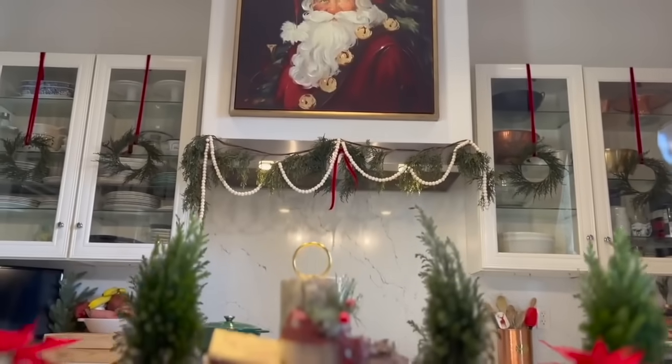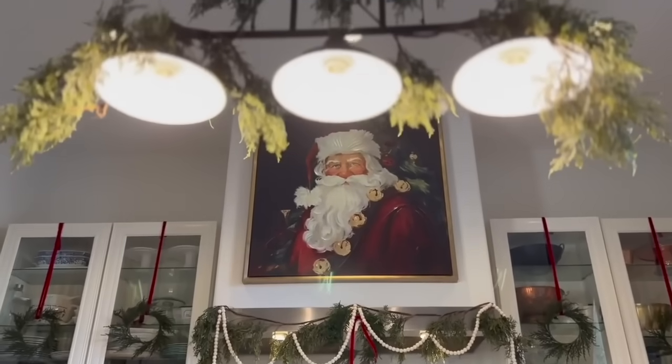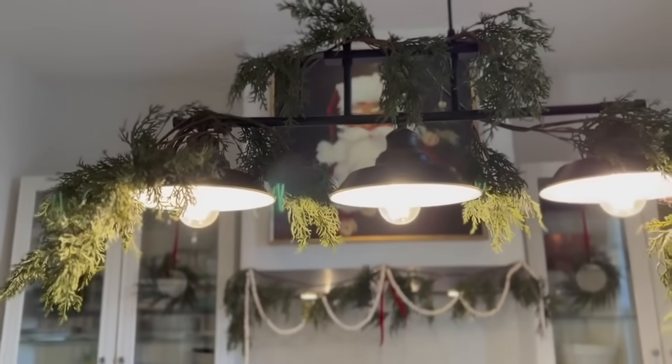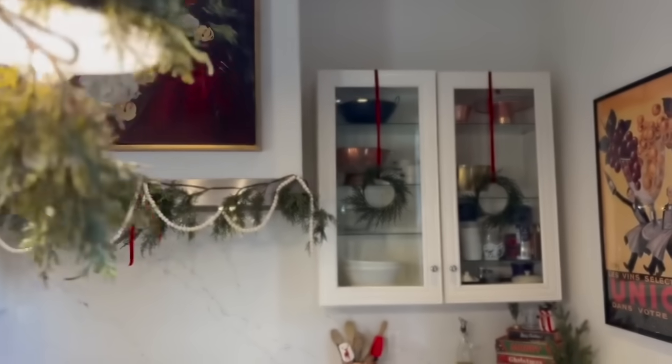Above the stove, I've added my favorite Santa Claus painting. I will link this one down below. It's one of my favorites. And I added a little garland to the lights above our island. I've never done that before, and I think it just turned out very traditional and classic.